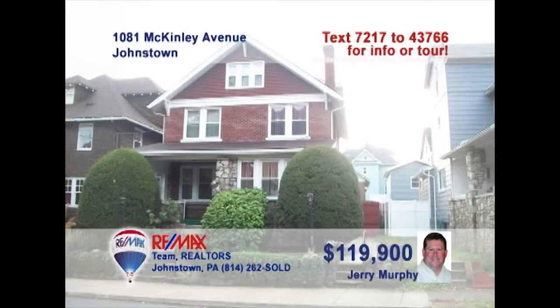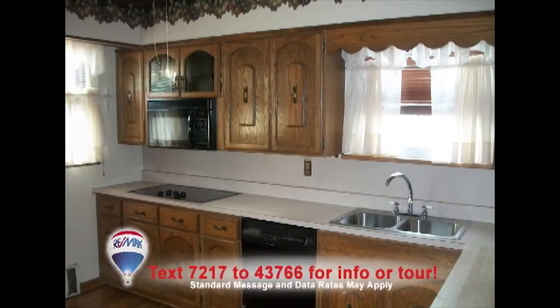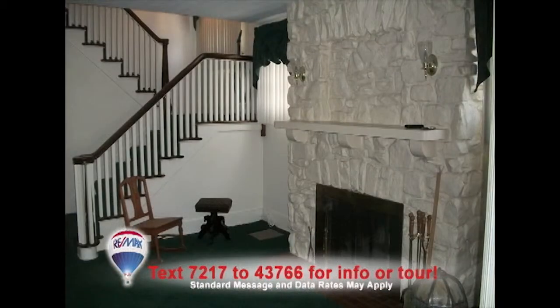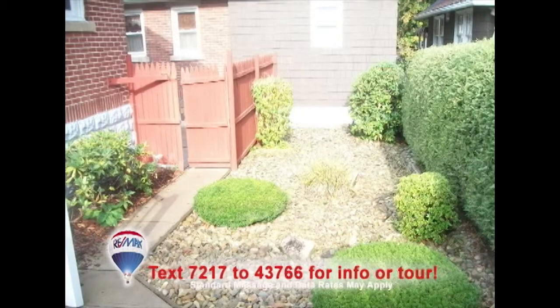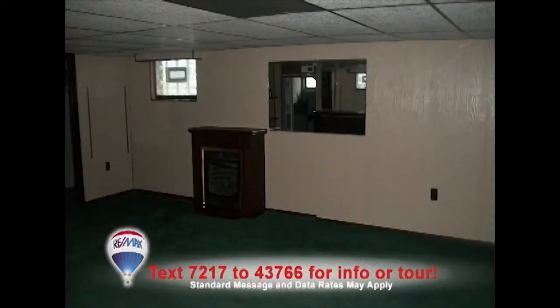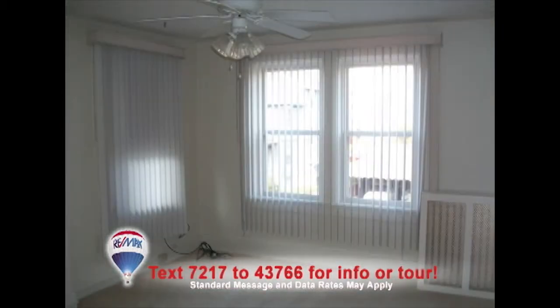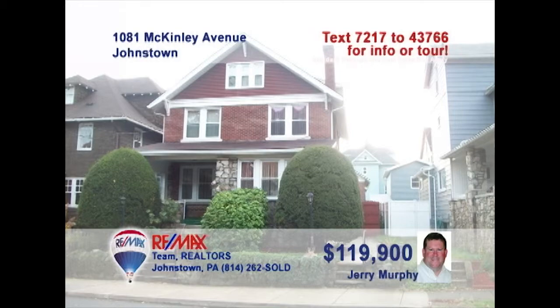This charming 8th Ward home presented by Jerry Murphy is a must-see. This updated kitchen offers hardwood accents and all new appliances. The dining room's elegance is seen in the hardwood floors and chandelier. Relax by the fireplace and open staircase in the living room, or spend time in the vibrant outdoor garden. Don't miss the lower level rec room with gas fireplace, 3 nice bedrooms, and finished 3rd floor. Too much to see here. Contact Jerry right away.